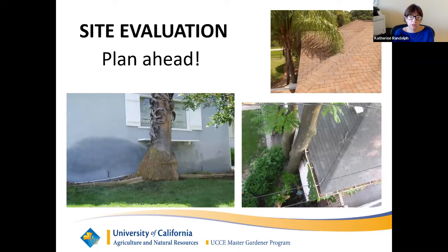You don't want it too close to the foundation if it's something that's going to lift the foundation. You don't want it over the roof, especially now in our area where we're exposed to fire risk. You don't want it coming up against the roof and taking out the gutter. Not helpful.